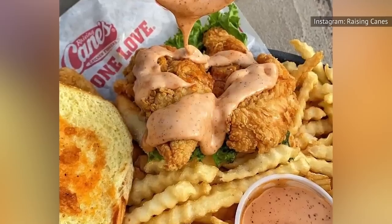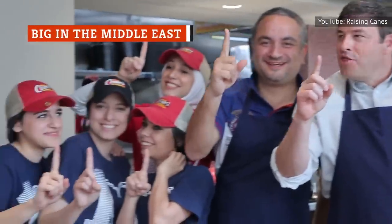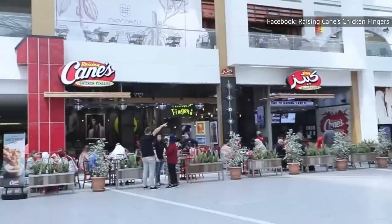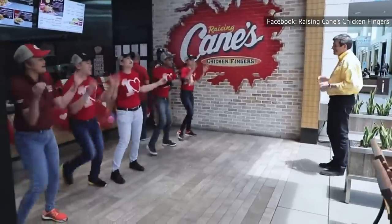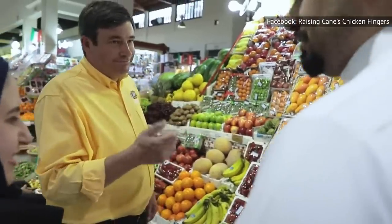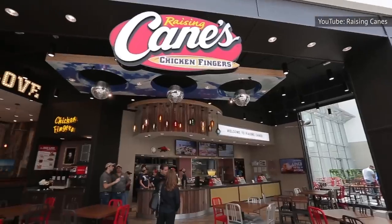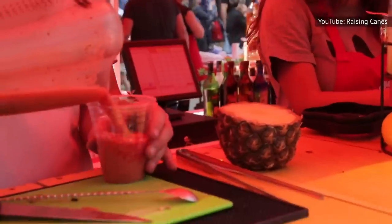These days, Raising Cane's Chicken Fingers has locations all over the world. In 2015, the first international location opened in Kuwait City. Before opening in the capital city of Kuwait, founder Todd Graves and his team spent a good amount of time sourcing products and ensuring that everything on the menu was halal-friendly. That means the food, as well as its handling, preparation, and storage, is in compliance with Islamic law.